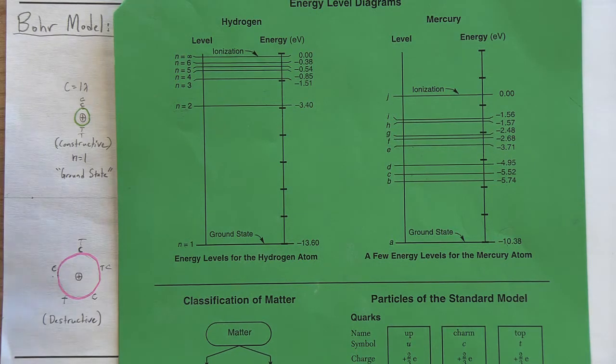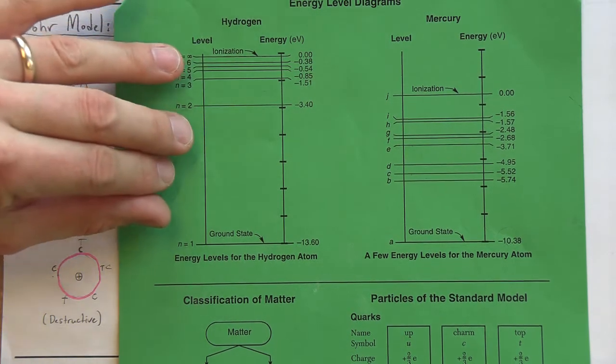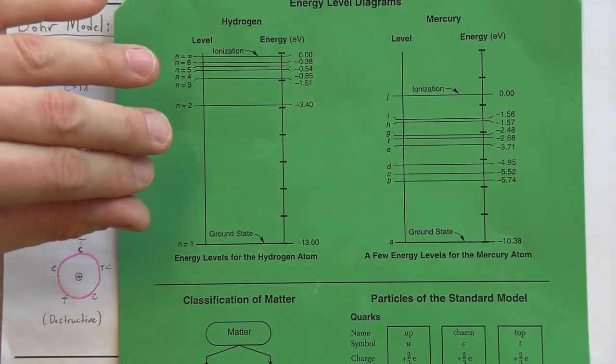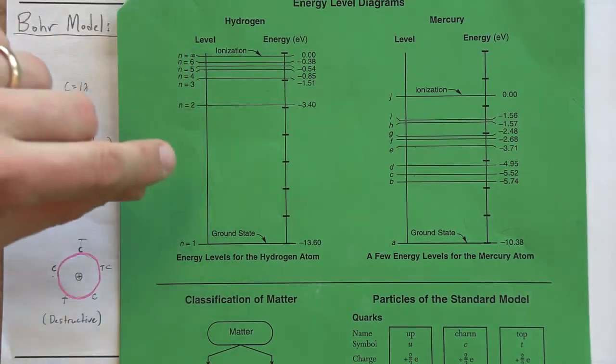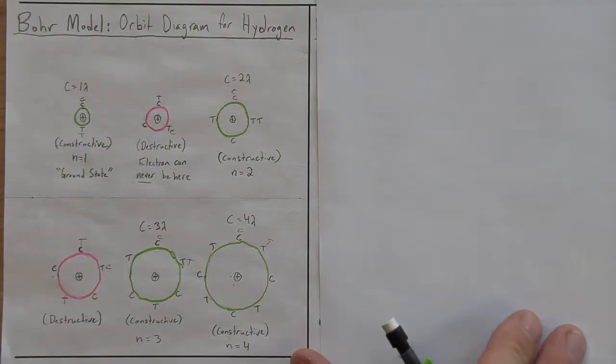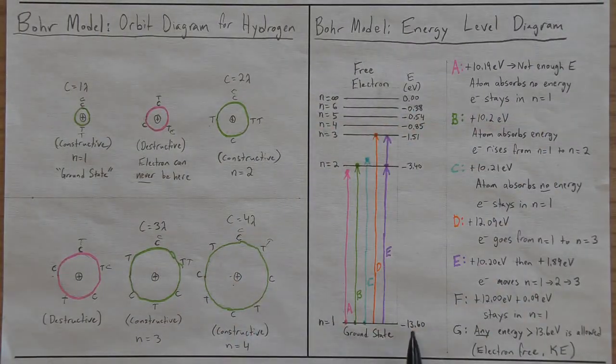But what I want to do is copy the energies of the hydrogen, because there are a lot of quantum physics concepts that we have to know about these energy level diagrams. So here we are, the Bohr model energy level diagram. You're going to sketch these energy levels here.